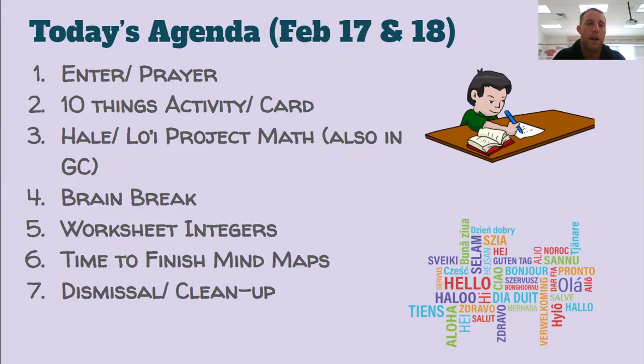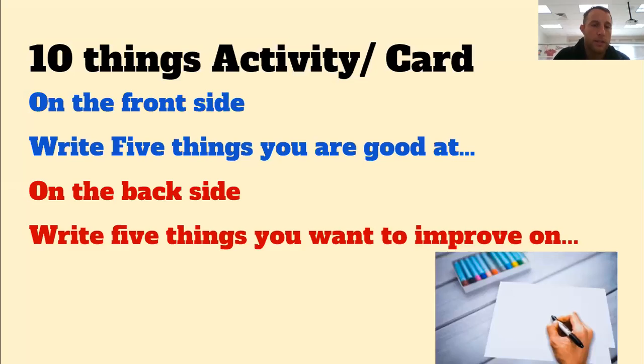Then we'll do a brain break, either stretching or play a quick game. Worksheets on integers. I don't normally make you do worksheets, but we are doing integer worksheets today. So 60 questions of integers. Whew, it's a lot, but you can do it. And then I'm giving everyone time to finish their mind maps, which are going to be due tomorrow, Friday. So that's that, dismissal and cleanup.